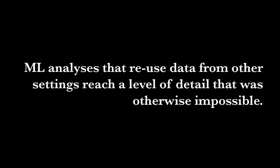So just to give you the short summary of this talk: the machine learning analyses that reuse data from other settings actually reach a level of detail that's otherwise impossible. I know the question came up before about using transfer learning. I didn't go into how we're applying this here. The disease we're looking at, we only had 3 data sets with about 30 samples in each, so we didn't end up using it in a transfer learning context where you take the data set, port it in, and then revise the model a little bit. But we did transfer the data set into the model, and we get much better results working with this large collection of data first and then porting that model into the rare disease data set.